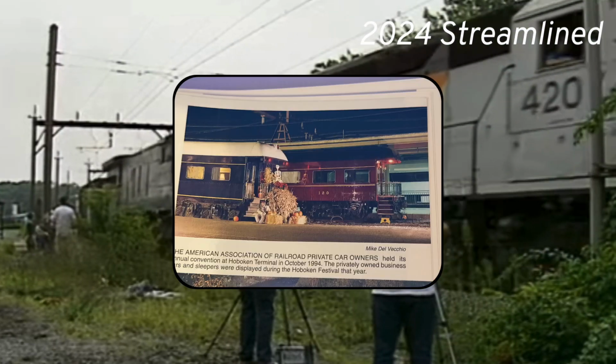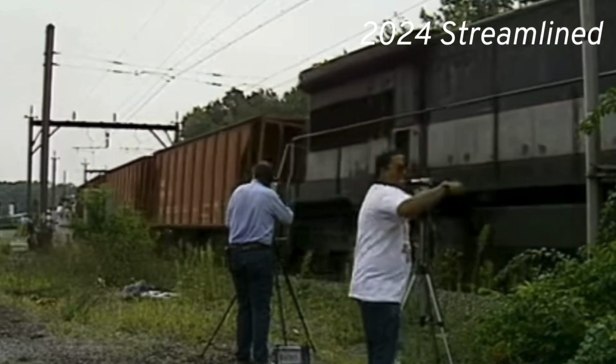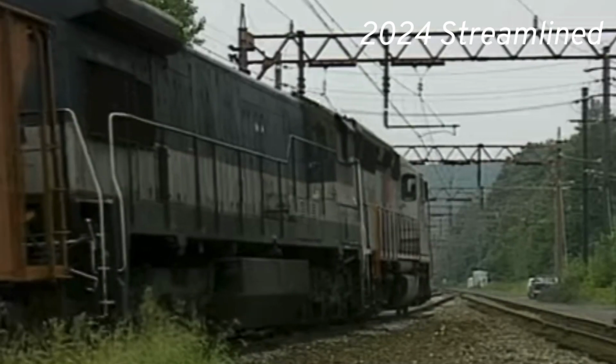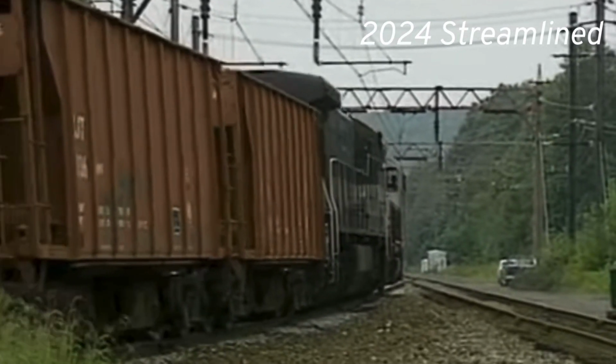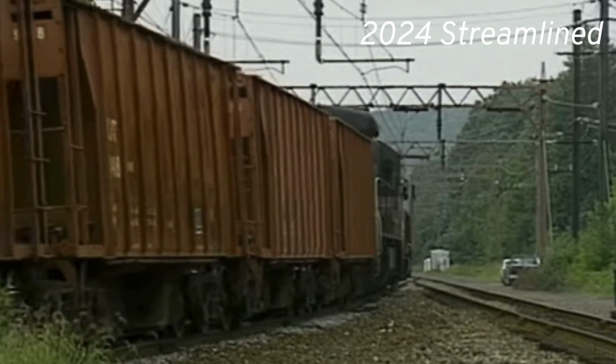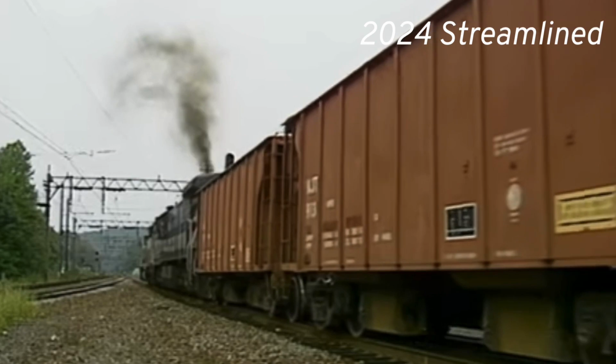Just a few months later, in October of 1994, came the American Association of Railroad Private Car Owners Convention. Now, this happens yearly, so why mention it? Well, this time around it was to be hosted at Hoboken Terminal at that year's Hoboken Rail Fest. Side note, Rail Fest happens yearly at Hoboken Terminal, so we're not going to mention it here.